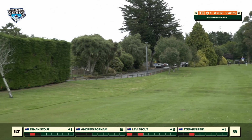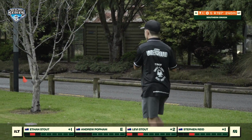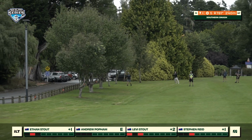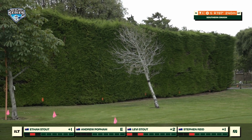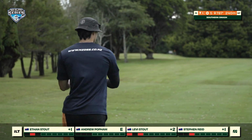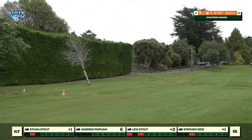Now, position shot. Oh, it sits safe on that. So that right side hedge line is OB. If you go into the hedge or over the hedge. So Steve just checked up there. I think he wanted to get it a bit further. And Ethan probably wanted to get that a bit more right. He's probably going to have a lean out forehand from there. That'll be tricky. Yeah, that's hard to be more right. It's decision again. Yeah. With the OB.